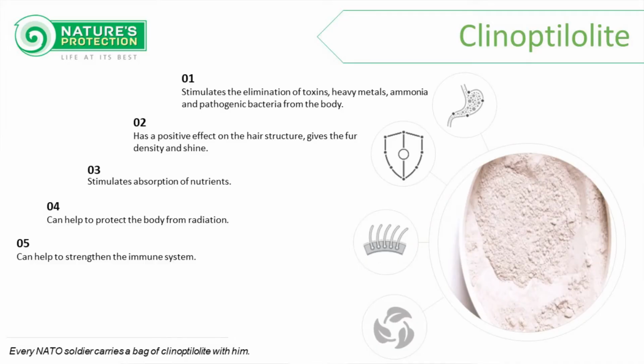So let's talk about the main benefits of MZG for dogs and cats. First of all is detox, because the Clinoptilolite can remove the toxins, heavy metals, and ammonia, as I mentioned before, detoxifying the body. The second is a positive effect on the immune system. How does it do that? When it removes the toxins and heavy metals, it makes the body more clear and clean. When the body is not intoxicated, the immune system is automatically boosted. So it has a very beneficial impact on the immune system.